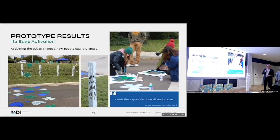And the last element was the edge activation. This is where we took these elements that we created, we put them over the bollards, we went out and we painted on the concrete with some water safe paint and created an entry point and a crosswalk across Matilda Avenue. And this really helped people feel like the space was much more welcoming, approachable, and easy to identify.